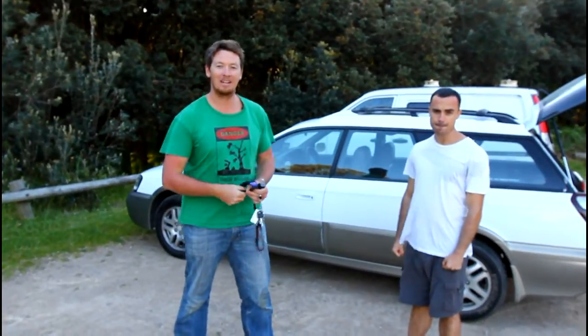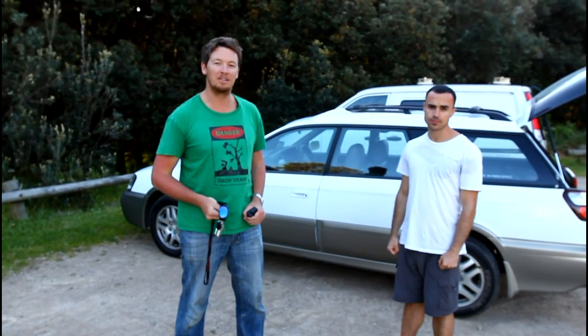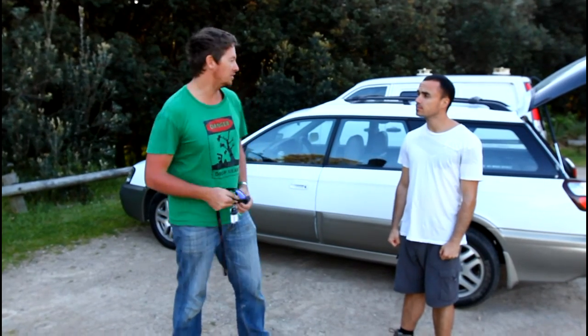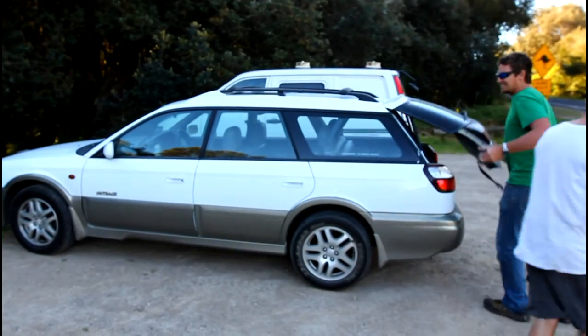All right, the last thing left to do, we've already explored Cape Schank. What we're going to do is go check out some sea dragons now, further down at Portsea. So you ready, Phil? Short arm. Oh, cool. Short arm. All right, well, jump in the front, mate.